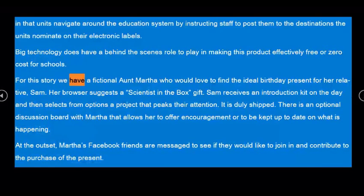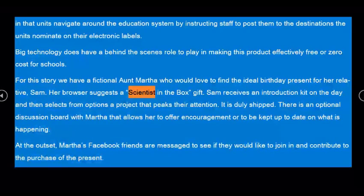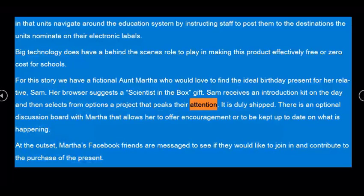For this story, we have a fictional Aunt Martha who would love to find the ideal birthday present for her relative, Sam. Her browser suggests a scientist in the box gift. Sam receives an introduction kit on the day and then selects from options a project that piques their attention. It is duly shipped. There is an optional discussion board with Martha that allows her to offer encouragement or to be kept up to date on what is happening. At the outset, Martha's Facebook friends are messaged to see if they would like to join in and contribute to the purchase of the present.